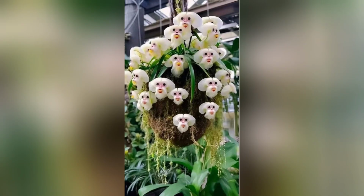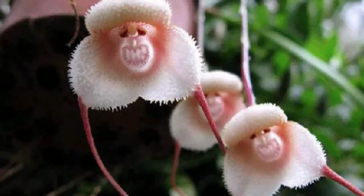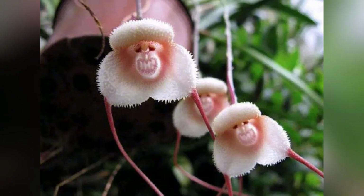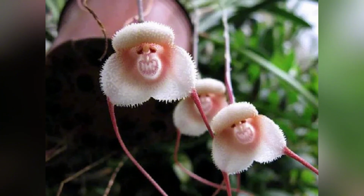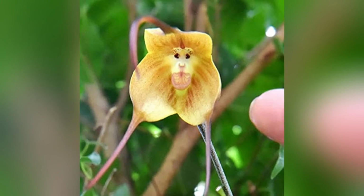There's actually a flower that resembles the face of a monkey, and it's said to be one of the most unique species of orchids, and it's a bit different from the typical flowers you're used to seeing. Many orchids are beautiful, elegant flowers, but the monkey orchid is highly unique due to its petal shape and structure, which gives it a very distinct appearance.